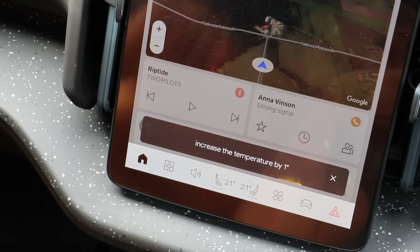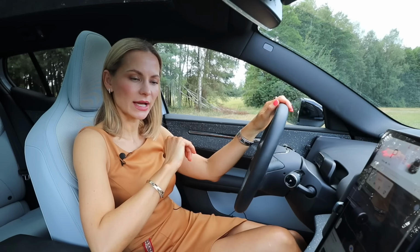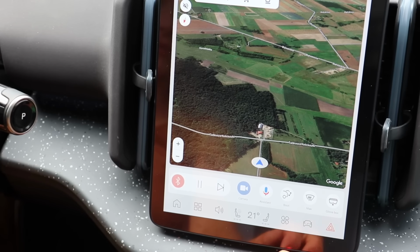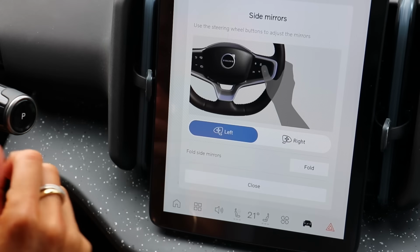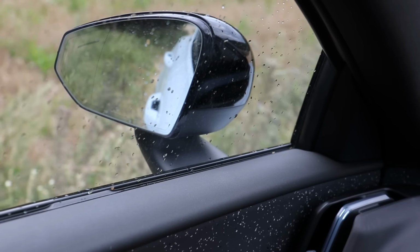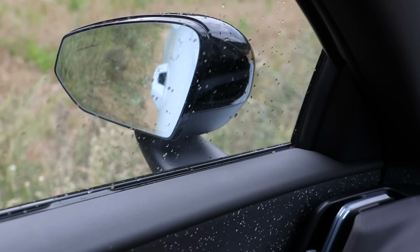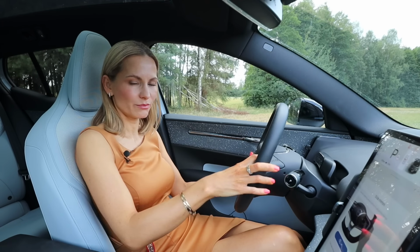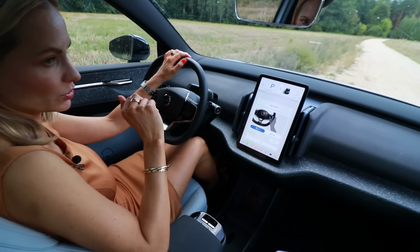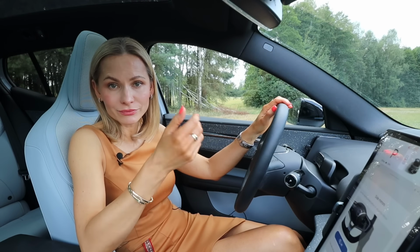All right, turning up the temperature by 1 degree. Just like that. But for example, if you want to adjust your mirrors, you have to go to the menu, press the mirrors, and then use shortcut buttons on your steering to make the changes. Now, I know it looks like a bit of a faff, but the reality is that you do it once, everything gets saved in your profile, and life goes on.